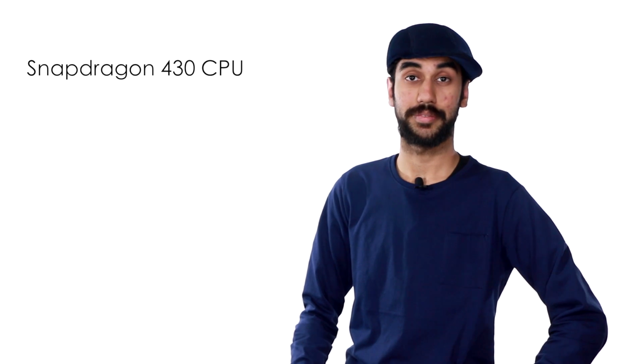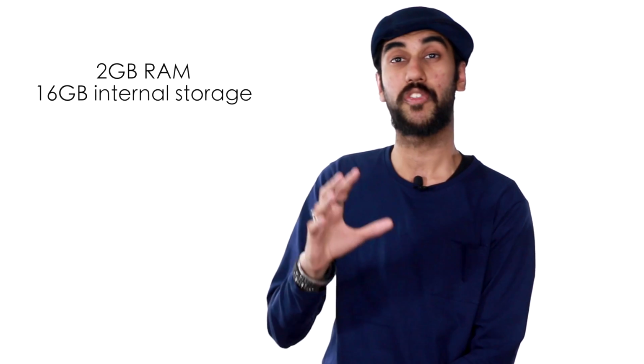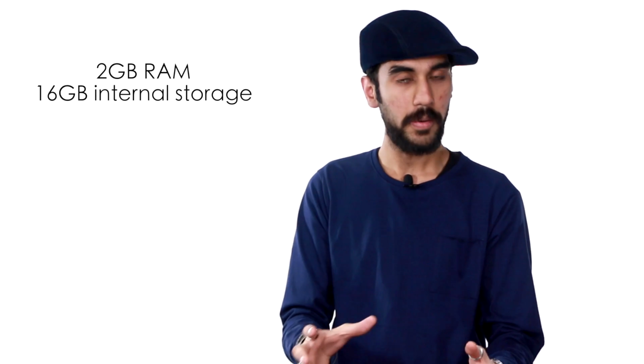What isn't fine though is the CPU. It's Snapdragon 430. Why? Why do phones over Rs 10,000 need to use Snapdragon 430 CPU? It's an entry-level CPU for crying out loud, not a budget phone CPU. More on that later. Let's first talk about other things. The lowest end variant of this phone has only 2 GB of RAM and 16 GB of internal storage, even though you can get higher RAM and storage variants if you pay a bit more.